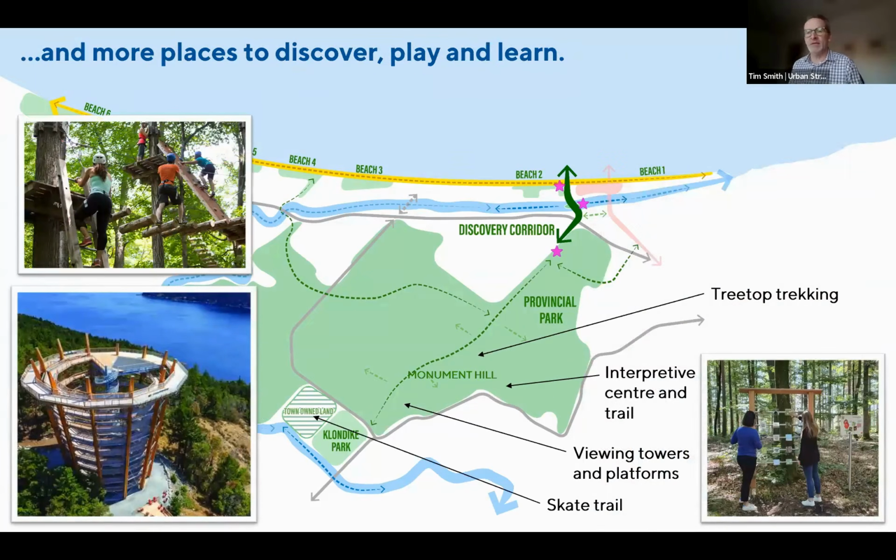And then we have other ideas that are just about other amenities and landmark features, like a viewing tower to complement Monument Hill. Maybe up on Monument Hill, someone was describing the other day, building a really wonderful platform so people can go up there and not just have to sit in the sand and have a picnic, but can really have a place to hang out for a little bit. Treetop trekking in a forest, that's a pretty natural thing you see in an increasing number of forested areas in Ontario.